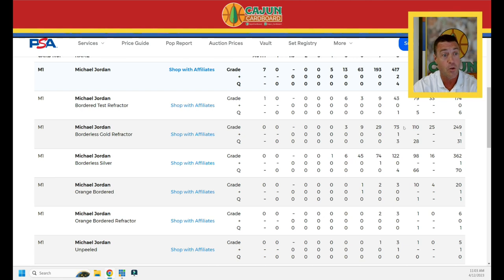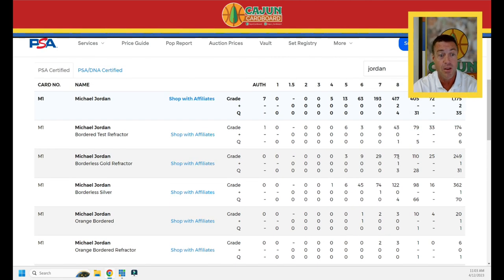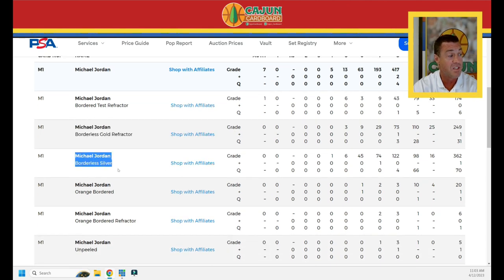So that's my card. So my PSA 8 is a Pop 73 out of maybe around 250 that have ever been graded without a qualifier. Okay. So there's my card right there. The Michael Jordan Borderless Gold Refractor. There is also a Borderless Silver, which I would like to see and put next to it to compare because those sound the same. And it doesn't say refractor after this. So I don't know if that means the silver is a base or the silver is a refractor, because every other one that's a refractor says refractor, but this one doesn't. So I'd like to see a borderless silver next to this gold refractor.